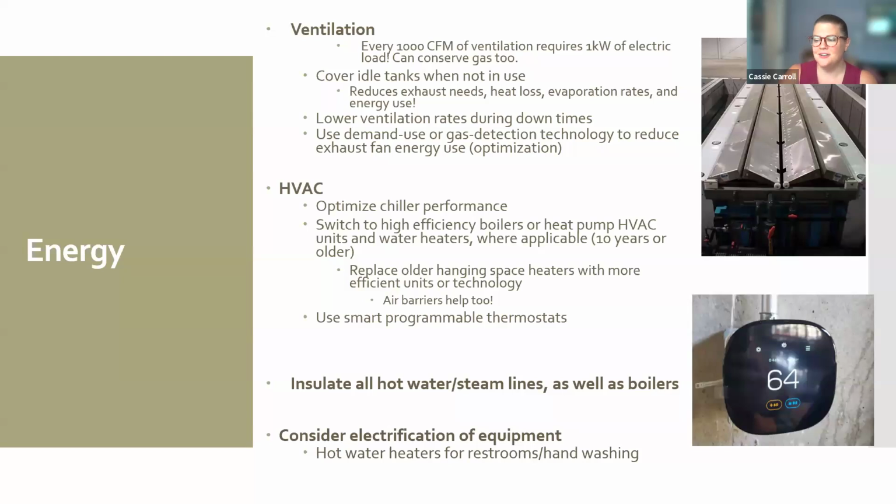And then finally, consider electrification of equipment like hot water heaters for restrooms and hand washing, if you have those kind of smaller units in your restroom areas of your facility. But electrification is a good thing to think about as well and can increase efficiency.